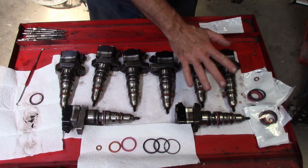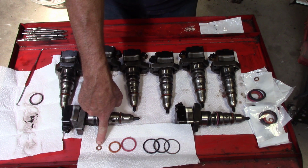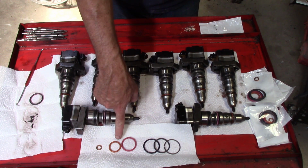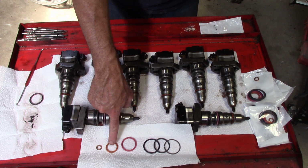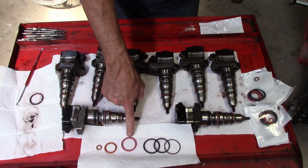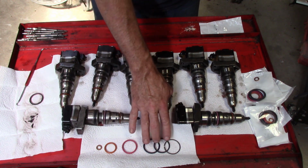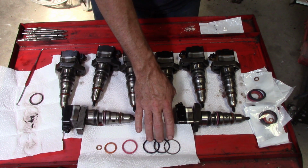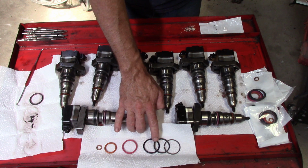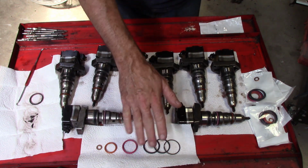We've got all 8 injectors here on the bench. The O-ring kit comes with the crush washer, copper washer for the tip, the orange washer or O-ring that goes at the bottom of the fuel area, the pink O-ring that goes in between the fuel and the oil, and a 3-ring set for the top of the oil. There's a round O-ring, a square O-ring, and a little metal backer ring. It goes metal, square, round from the top down.